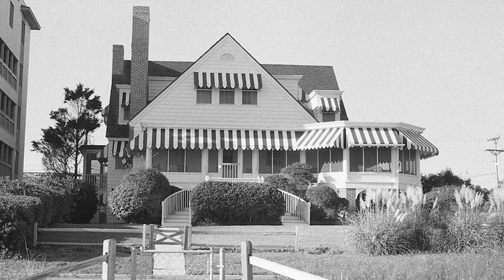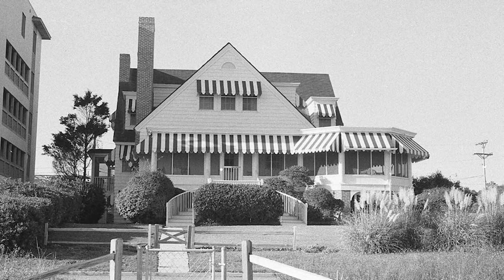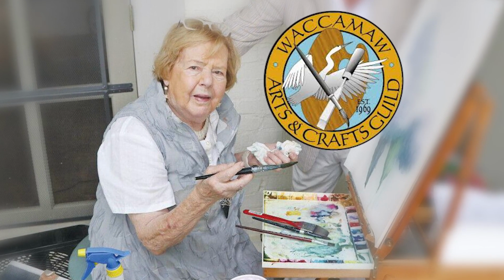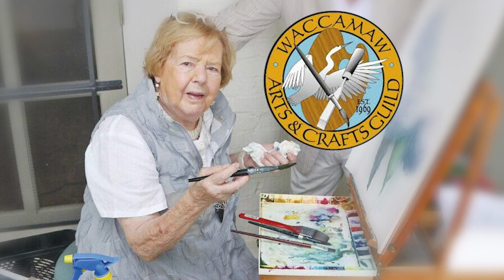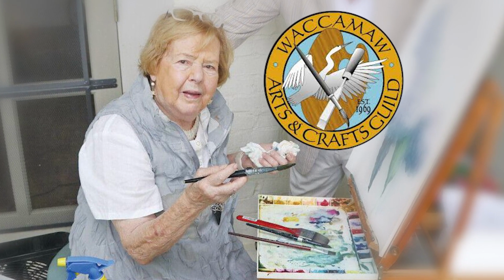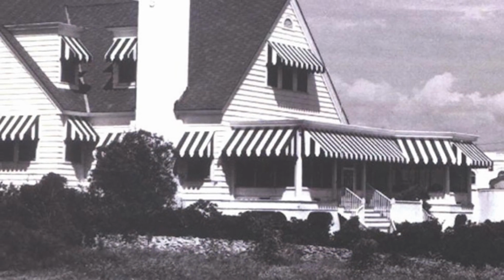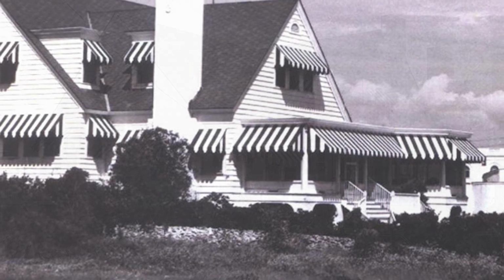By 1983, the villa was still sitting vacant, waiting to follow in the footsteps of the Ocean Forest Hotel. But Gay Sanders Fisher, president of the Waccamaw Arts and Crafts Guild, had a vision to repurpose the Spring-Made Villa as the area's first art museum. So with the legal, business, and political help of City Councilman Harry Charles, the villa was donated to the Guild, but would have to be moved from its site to a new location.